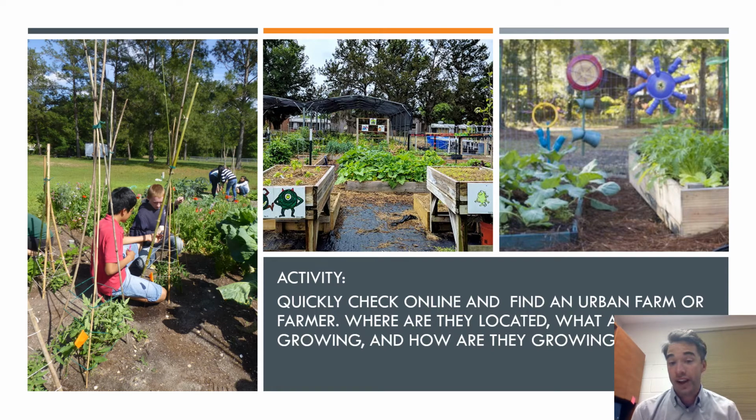For our first activity, what I'd like us to do is a quick check online to find an urban farm or farmer. I want us to investigate and see what people are doing across the United States. I want you to figure out where they are located, what they are growing, and how they are growing those fruits and vegetables. This could be a great way for us to start learning some innovative ways people are growing fruits and vegetables within urban areas that are outside the traditional agriculture where we're seeing farms and farm fields.